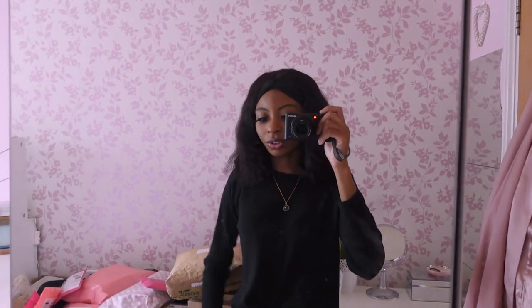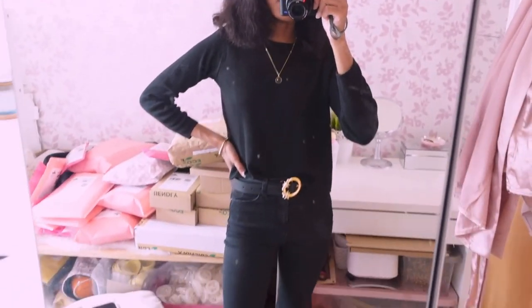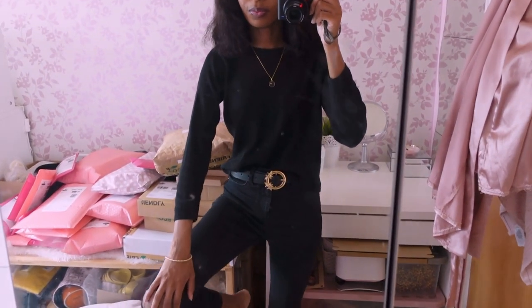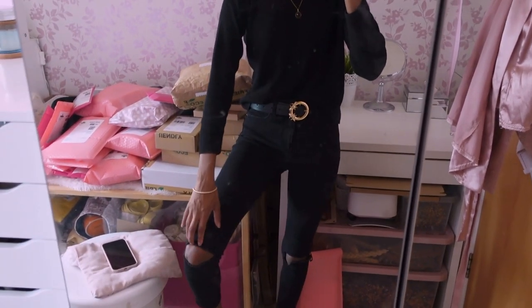Here's just a really quick overview of today's outfit. Still need to get my shoes and stuff on, but I'm actually just wearing all black today. The weather is horrible. It's due to rain. It's supposed to be June, and summer's just not here. So I've just got these black jeans on. I think they might be ASOS or something like that, but they're ripped at the knee.